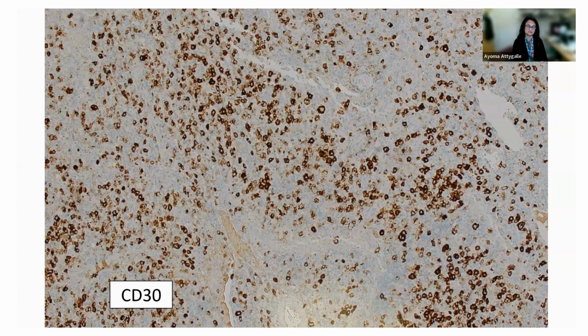CD30 is highlighting large cells, but also cells of medium size as well. So there's a spectrum. Remember, activated lymphoid cells, whether they're T cells or B cells, express CD30. So CD30 is not just a marker of Hodgkin-Reed-Sternberg-like cells, Hodgkin-Reed-Sternberg cells, or anaplastic large cell lymphoma.